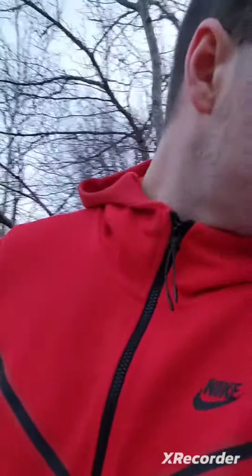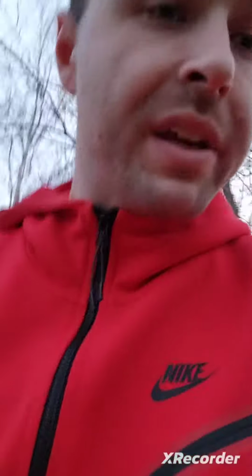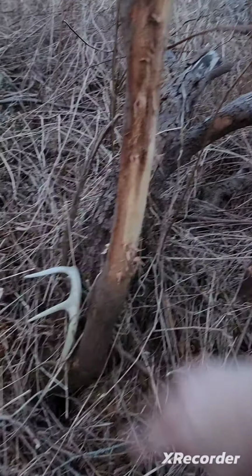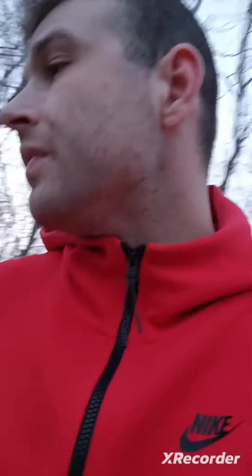So I'm at the spot where I found the shed antler today, and this is a spot where I've actually taken probably close to 5-10 pictures in this vicinity, but I just don't know why it just didn't click with me, but here it is. Here's where I found it. You can tell they've been rubbing on it, and I found it, but it had a hell of a lot more stuff over it. You can tell it's from last year, but I'm still trying to see if I can find the other side, if it's close.